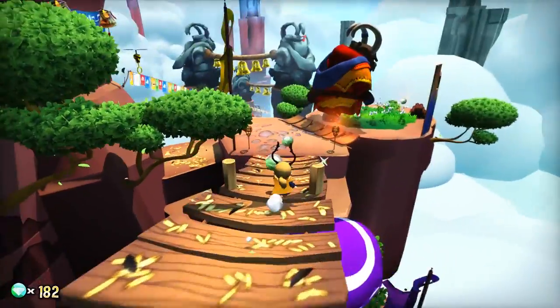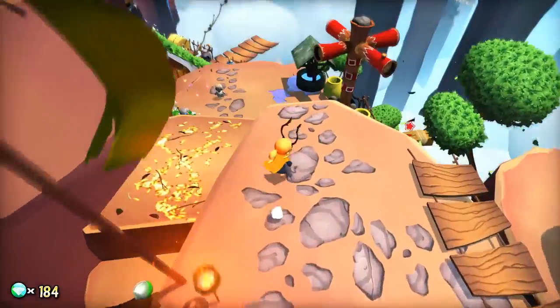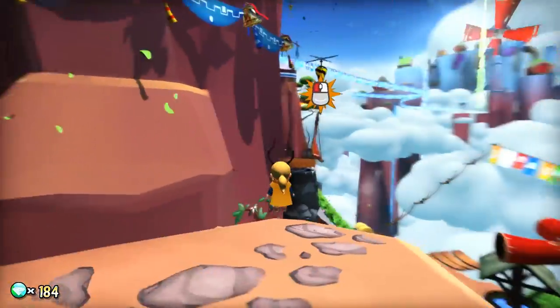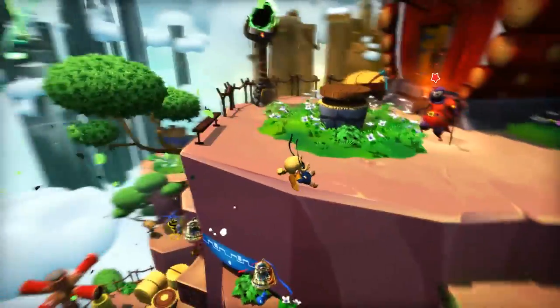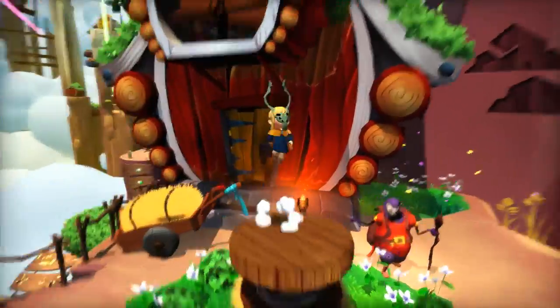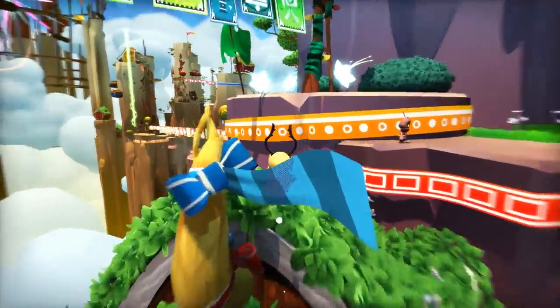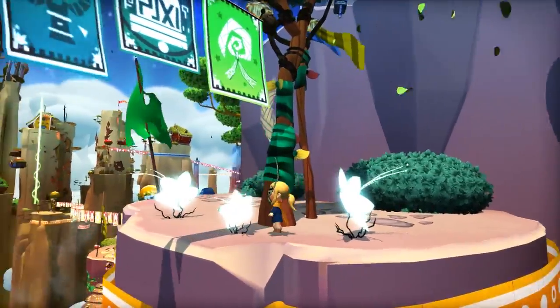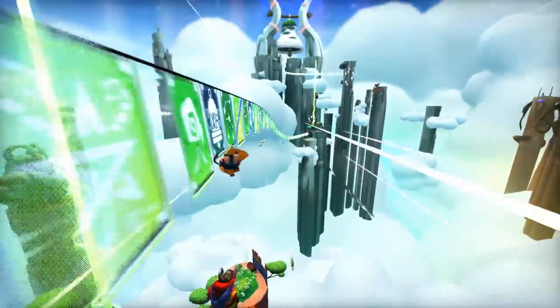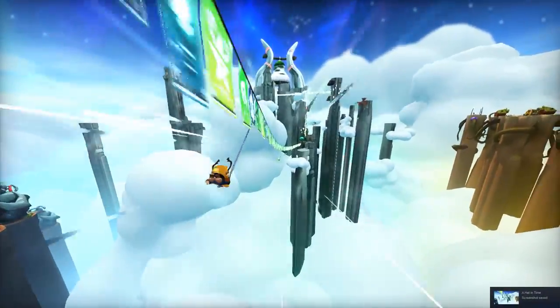Ooh, I don't know. I think what we'll do is we'll go to the one we found first off, which was the blue one. No, we've done the blue one, which was this one up here, which I think was green. Yeah, we'll do the green one, which I think sounds like the Twilight Bell. These flowers are real pretty.